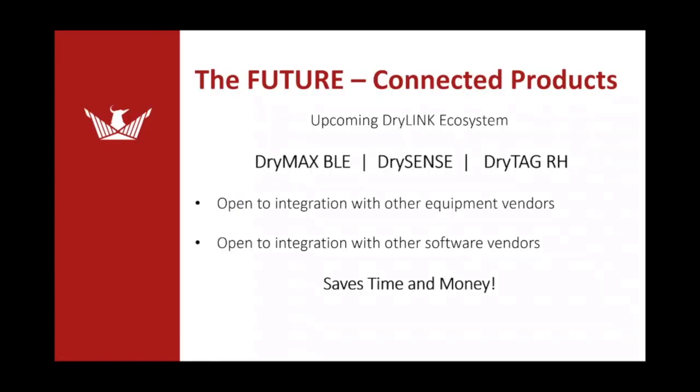Okay, so the future really is connected products. It seems clear. The upcoming DryLink ecosystem includes the DryMax BLE, the DrySense, and the DryTAG RH, which I just shared with you. And I also want to point out that we are open to integration with other equipment vendors, and we're actively talking to people about this. So you may say, well, I have a meter that I like to use. Well, we'll work with other meter vendors. We're not excluding people that want to be part of the ecosystem.